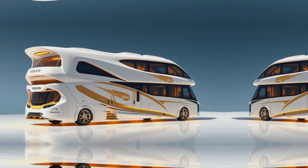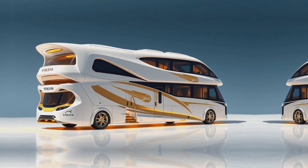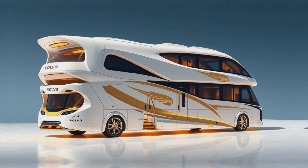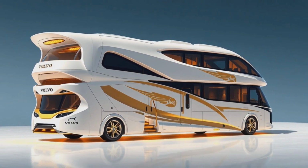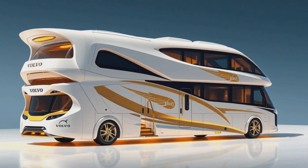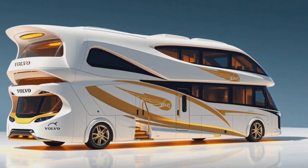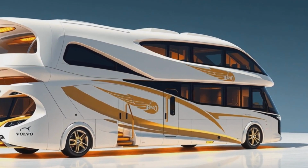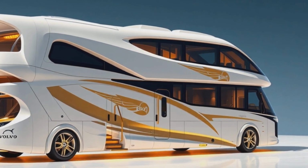Volvo's vision for the future of motorhomes is all about combining luxury, sustainability, and adventure. And the 2025 model hits every single mark. This is not just a vehicle, it's a lifestyle upgrade. Perfect for digital nomads, retirees, families, or anyone who dreams of taking the road less traveled in serious style.